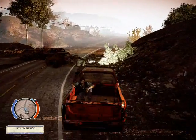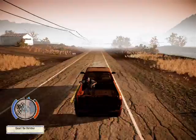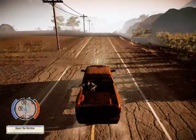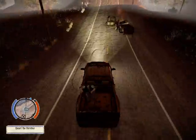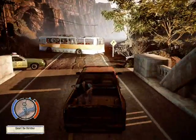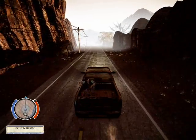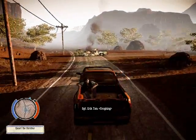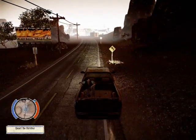Now with this, you can actually go this way around through the bush. I went the long way around, the hard way around, should I say. You can actually get past this sign, but I'm never bothered about it really. Just mess about. They were running fast, weren't they? For normal zombies.